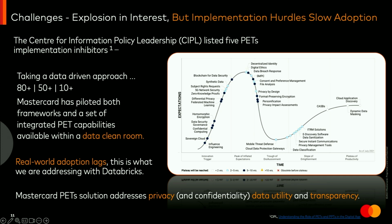And I hope I pronounce this right, the Center for Information Policy and Leadership has listed 5 implementation hurdles. Gaps in understanding, PETs can be use case specific, cost prohibitive, unclear security control requirements for each, and then, of course, for my technology friends, don't throw anything at me, it's really hard to implement. So how do we manage all that along the way?